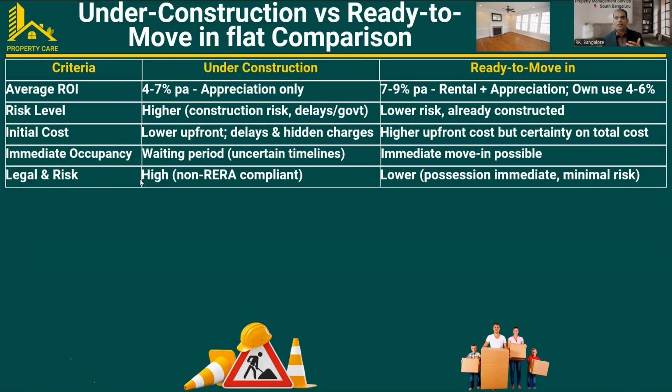Legal and risk. It is high on the legal perspective, and he has chosen a non-RERA compliant project. So the builder profile has to be studied. There are some risks involved. Here, legal risks are lower because the possession is immediate and the risk is minimal.